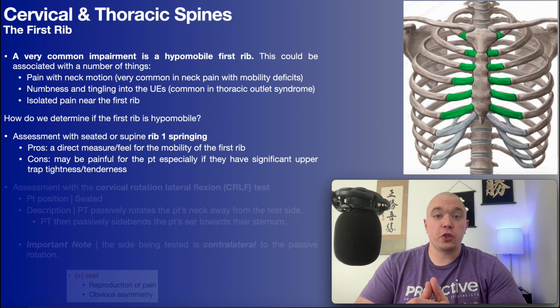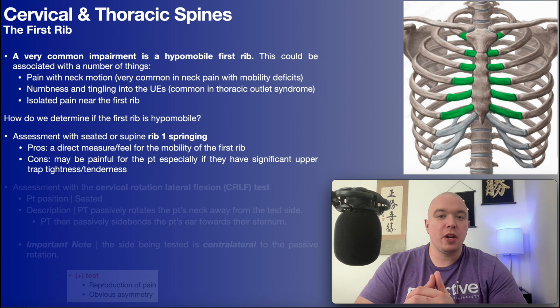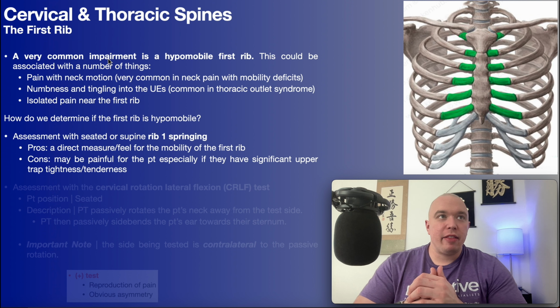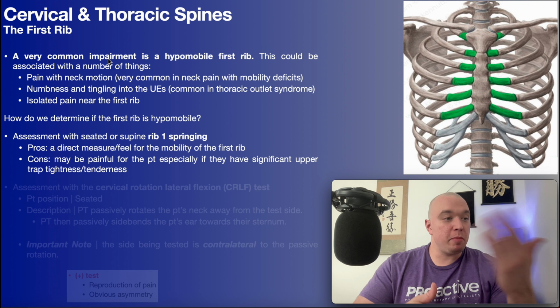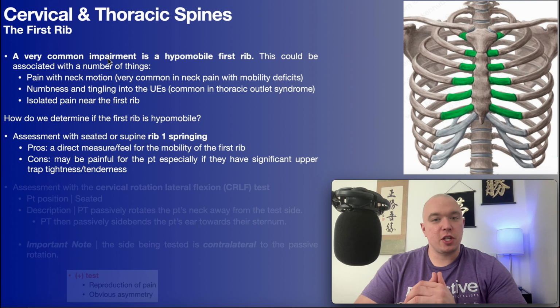So first of all, first rib dysfunction is usually a hypomobility, sometimes called a stuck, really just a stiff first rib. It's a very common impairment, and I guarantee you that there are patients who don't even come in with a related issue to that. Maybe it's low back pain, it could be knee pain, it could be people working in your clinic. It could be symptomatic or asymptomatic, but there are probably individuals who have some degree of stiffness in one or both first ribs. It's extremely common. It just may not always cause symptoms.